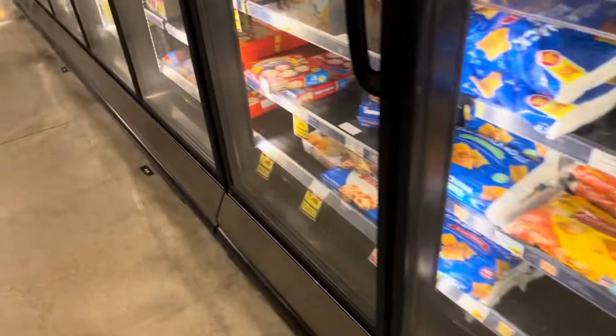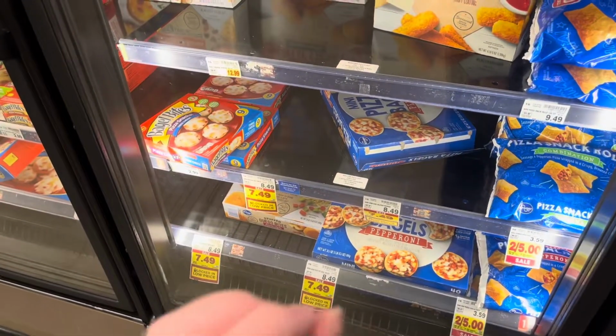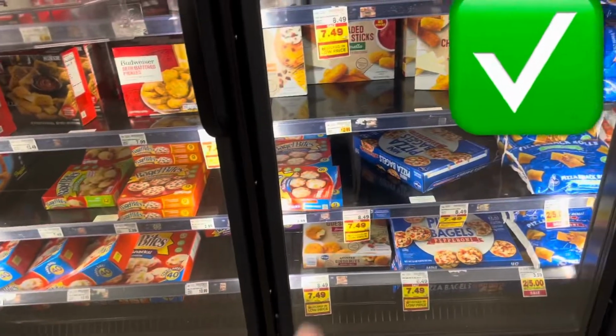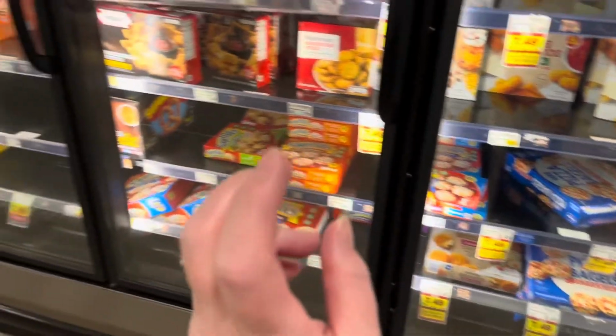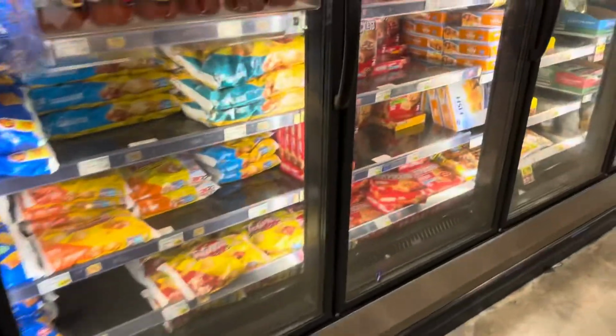But I do buy them one time a year only, and that is for Christmas Eve. It is a tradition. We call it snacky night. We have snacky foods for Christmas Eve. We do the cheese sticks, we do bagel bites, we do meatballs, pigs in a blanket and little smokies, cheese, fruits, chips and dip, all that stuff.